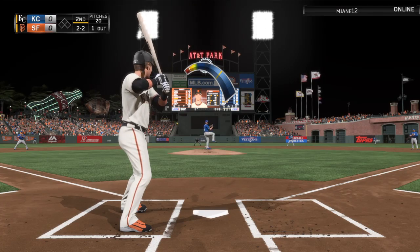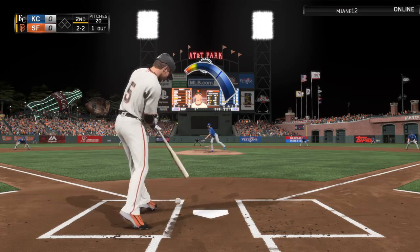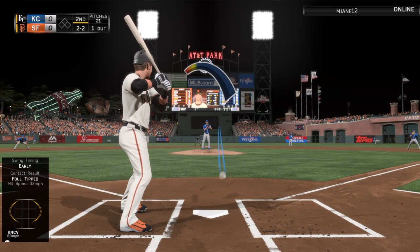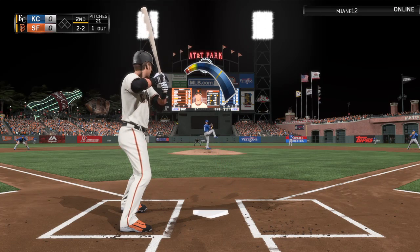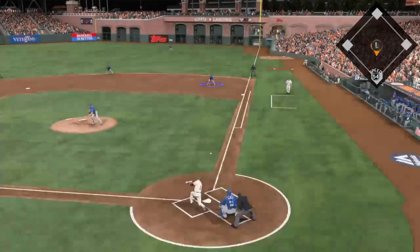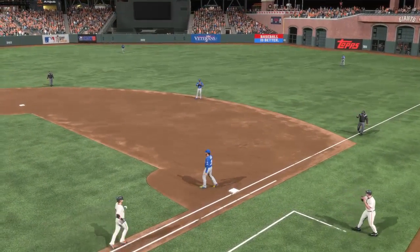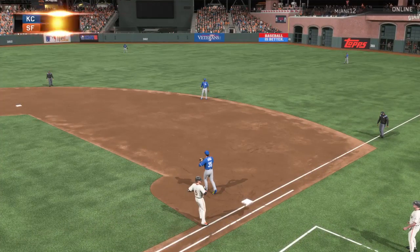Into the windup. Here comes the 2-2 pitch. Chop foul at the plate, and the count holds at 2-2. A 2-2 count. Here's the pitch. Hit to first. Over to the bag with it is Hosmer, and he'll get the out.